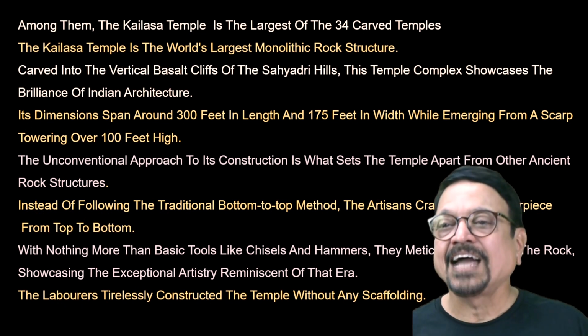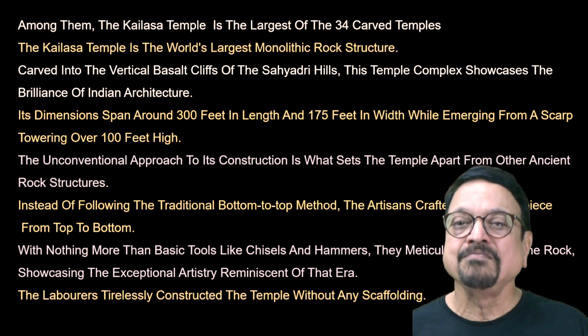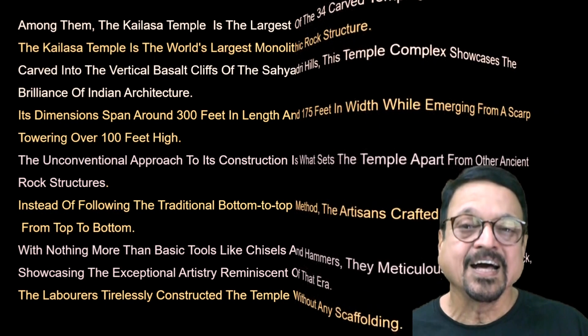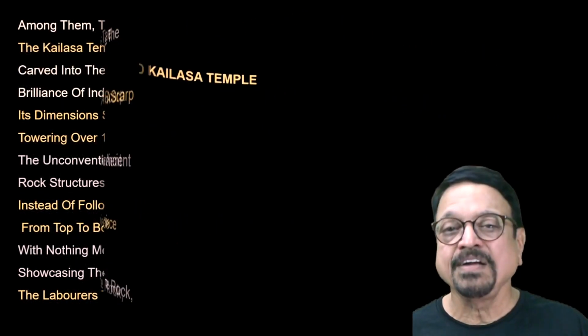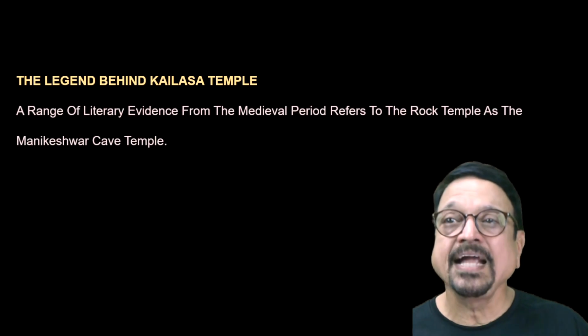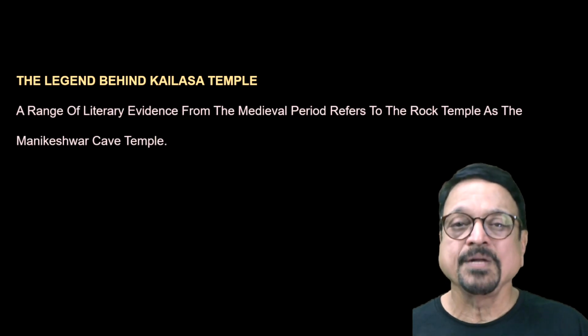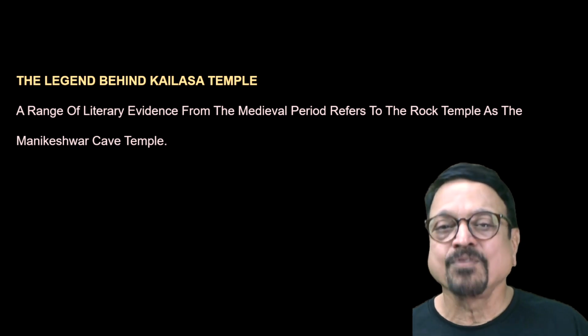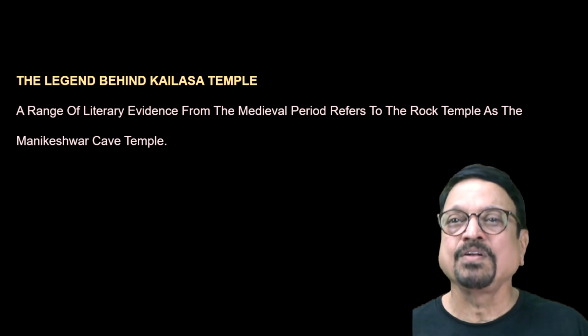The laborers therefore tirelessly constructed a temple without any scaffolding. Now, how they were climbing 100 feet, how they have achieved the height of 100 feet without scaffolding is just a miracle. Now, what is the legend behind this story? A lot of legends are there. Let's go in short. One of the legends, there are a lot, but one we will go.